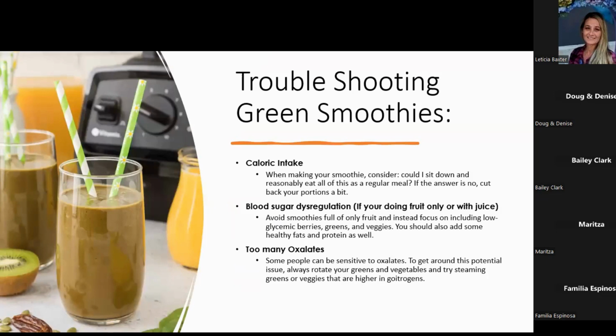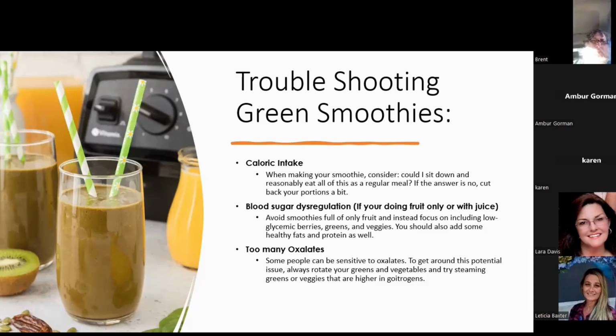So really quick, there can be some issues with green smoothies. And I wanted to first go over the troubleshooting. So the first thing is calorie intake. So when you're making a green smoothie or any kind of smoothie, it can be hard to know. Sometimes people aren't adding enough calories because maybe they're really trying to make that their whole meal, but they only add fruit and a few vegetables.